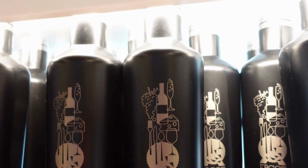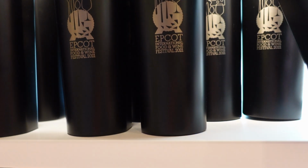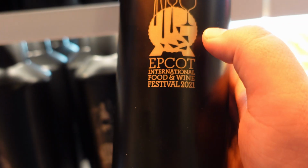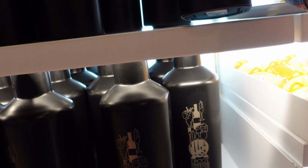And since I've been here, I believe this is new. I've not seen this one yet, in this black color. $39.99. So, yep. And it's just a little too crowded in there for my taste. So now we're gonna go around and see what else is new.